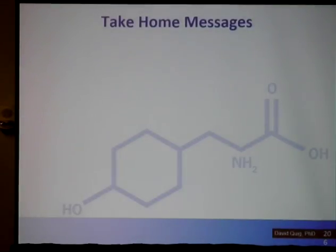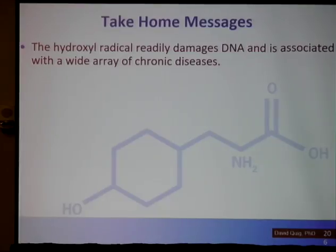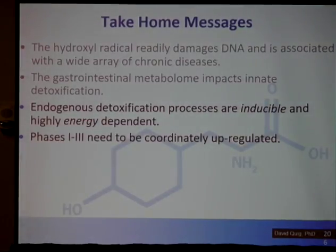So, rapidly, my take-home messages are actually very straightforward. The hydroxyl radical readily damages DNA and is associated with a wide array of chronic diseases: cancer, cardiovascular disease, mitochondrial dysfunction. The gastrointestinal metabolome, that is, the metabolism of the microbes, impacts innate detoxification in the gut and systemically. Endogenous detoxification processes are inducible and highly energy dependent, and we really need to work on those. Again, the chelators only work in the extracellular space. We need to beef up what the cells are doing.